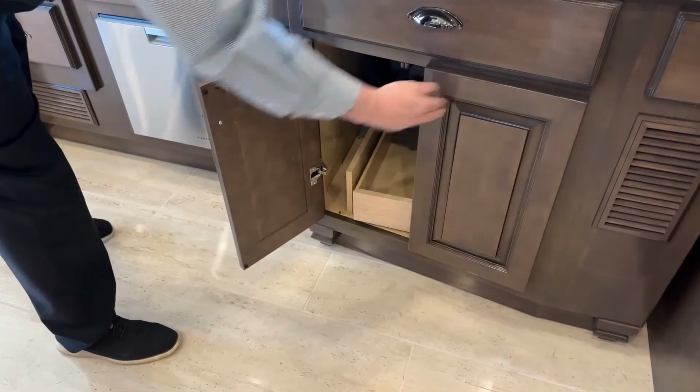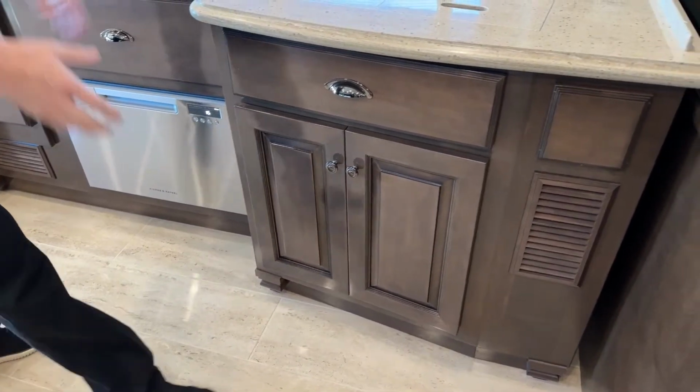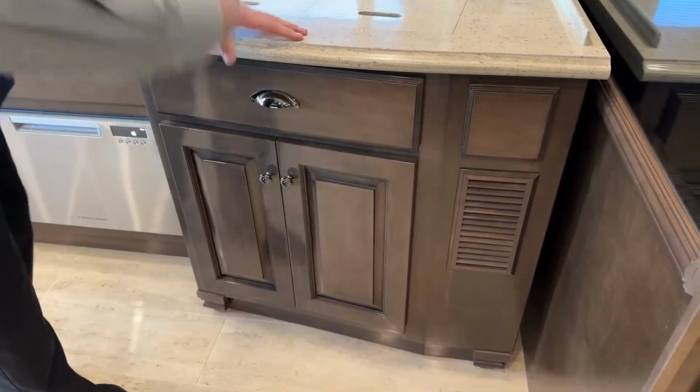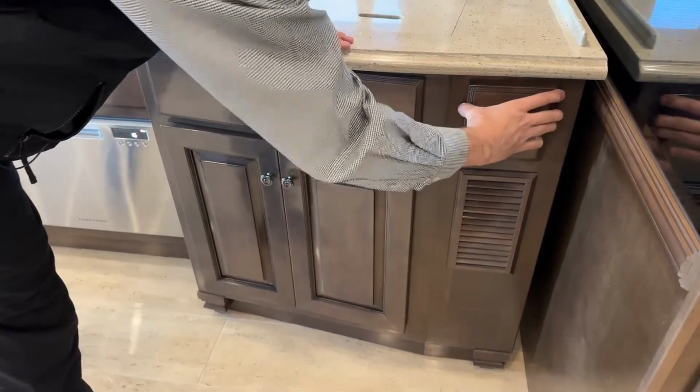Garbage can. Now that Oasis has these little registers all the way through the coach. They're kind of hidden in plain sight. When you see these little louvered panels, that's where that heat's coming out of that Oasis. Oh, that's just a panel.